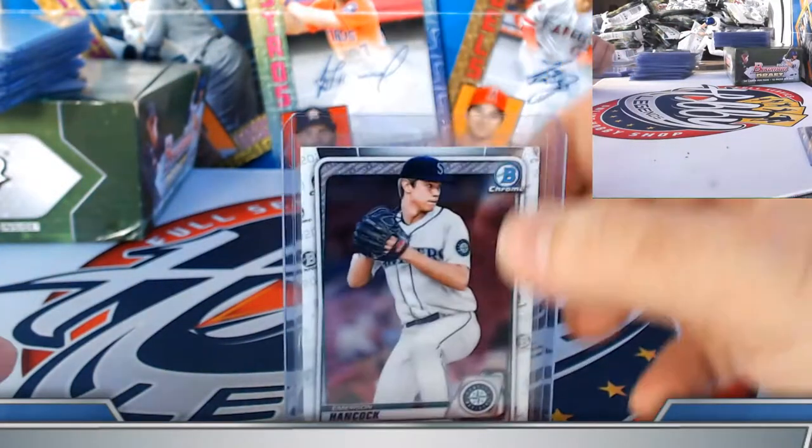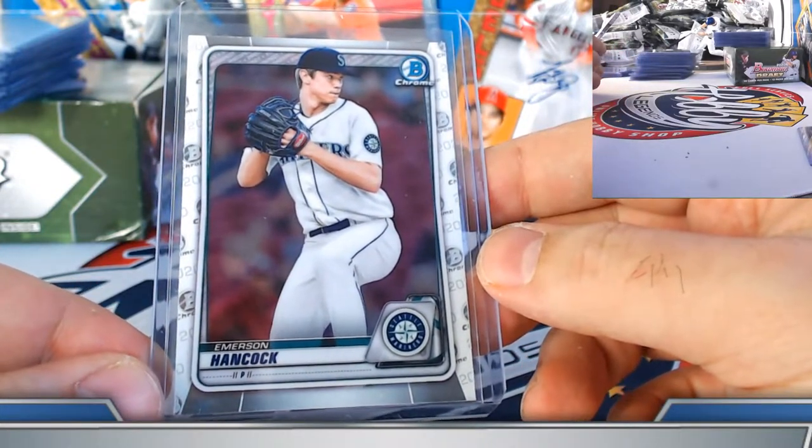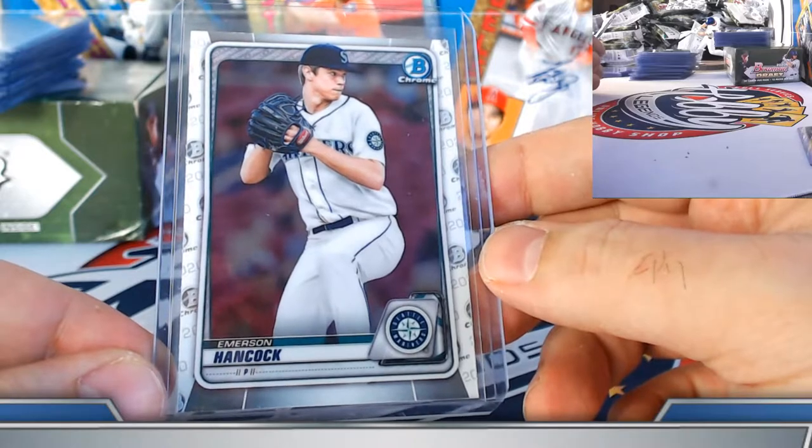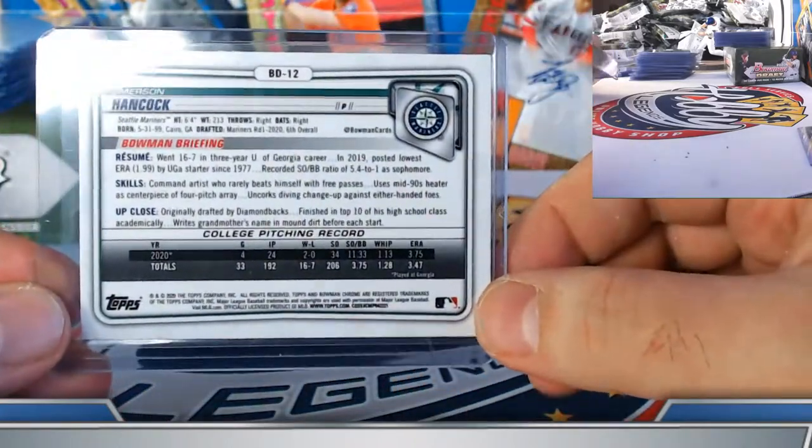We did get another image variation short print, third of the break. We got two in the first case, Bobby Witt and Nick Gonzalez. Emerson Hancock in this case, image variation short print.